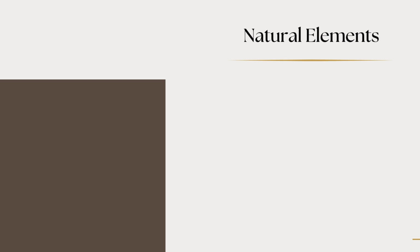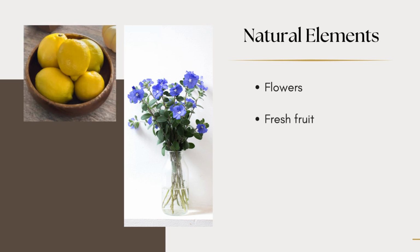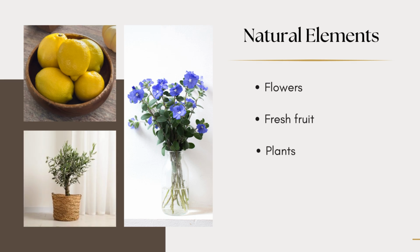Another way to breathe new life into a bedroom is by adding a bit of nature. A vase of fresh flowers. A bowl of citrus fruits. Or a simple potted plant can instantly make a room feel livelier. These small touches add a sense of freshness and renewal. Perfect for welcoming the early hints of spring.